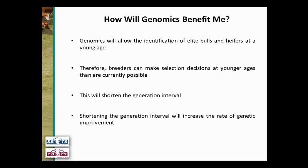What genomics will do is allow us to identify elite bulls and heifers at a young age. That means that you as breeders will be able to make selection decisions at a younger age than is currently possible. When we select younger animals, we shorten the generation interval, and that increases the rate of genetic improvement. So genomics will help us to increase the rate of genetic improvement in your animals.